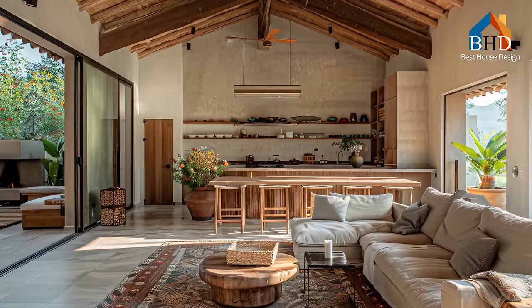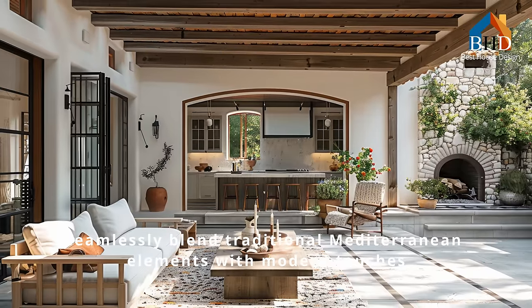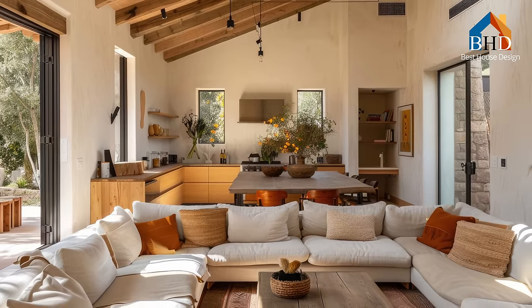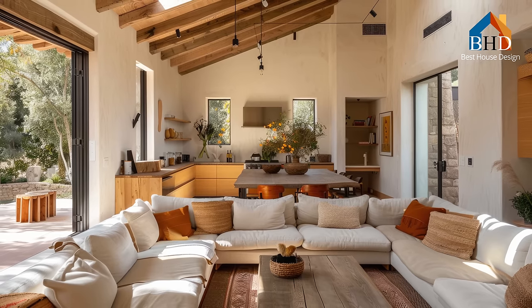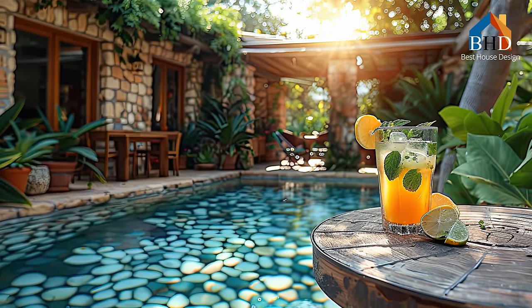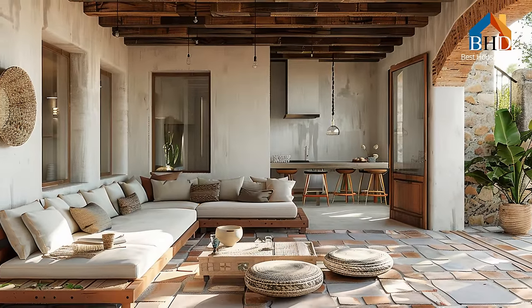The rooms are adorned with carefully selected furnishings that seamlessly blend traditional Mediterranean elements with modern touches. From the beautifully crafted wooden furniture to the intricately patterned rugs and tapestries, each piece tells a story of the region's rich cultural heritage. Plush bedding, soft as a cloud, envelopes you in luxury, ensuring a restful night's sleep after a day of exploration and adventure.